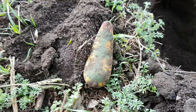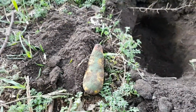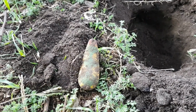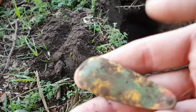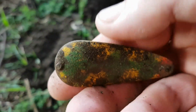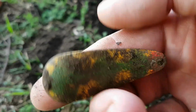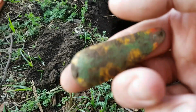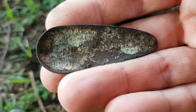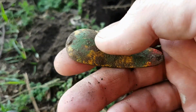Alright, carry on. Right, I've been working westward alongside the creek, along the walkway area, and found this colourful pendant thingy. I don't know what it is. Don't know whether it's worn as a pendant or what. Looks like it's got a hole in the top. Looks a bit heavy to be worn as an earring. Anyway, it's probably not all that old, but it's an interesting find. Anyway, carry on.